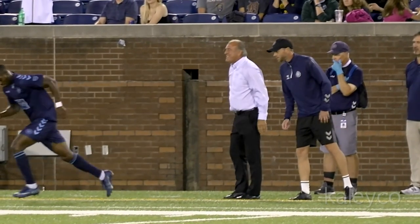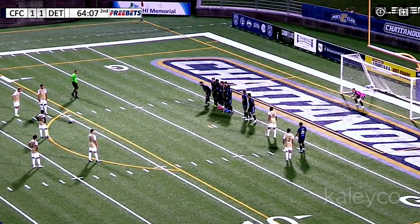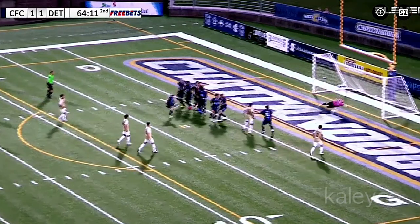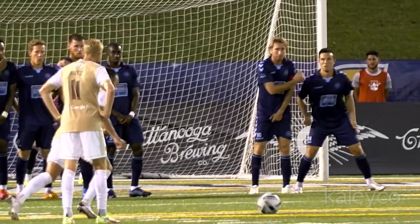Right at the 18, an incredibly dangerous spot for Chattanooga goalkeeper Alec Reddington. Almost the entire Chattanooga squad in the wall. There is only one player over. Vaughn to take it. Saved by Reddington. The follow-up is blocked off. Wow. What drama. Great save from Reddington there.